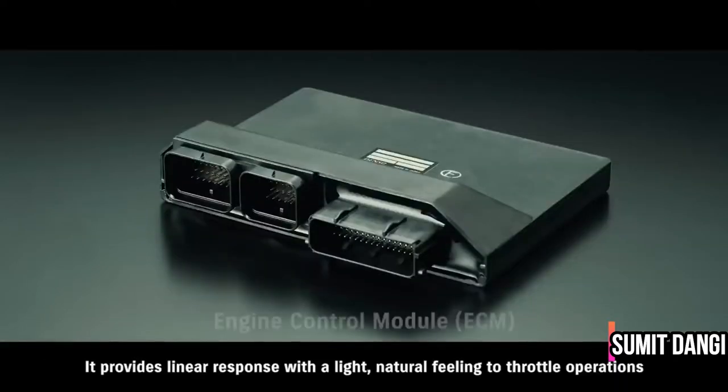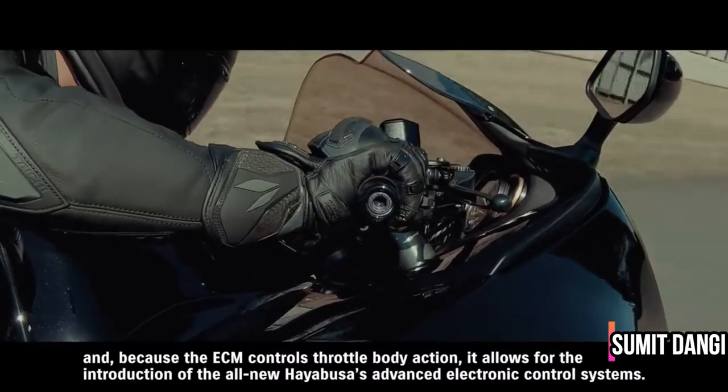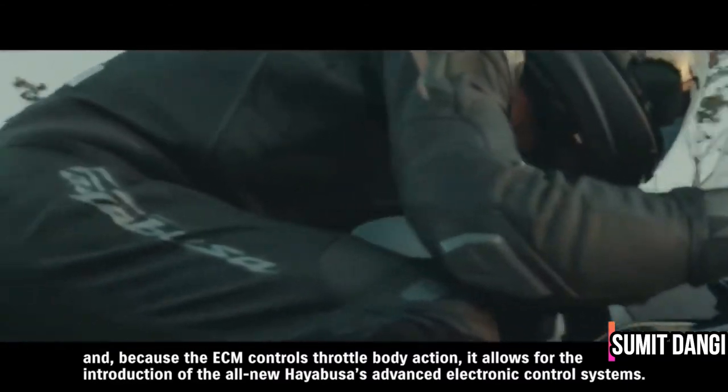Provides linear response with a light, natural feeling to throttle operations. And because the ECM controls throttle body action, it allows for the introduction of the all-new Hayabusa's advanced electronic control systems.